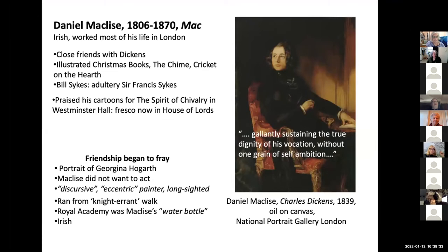Daniel Maclise, speaking of a friend who was wronged by Dickens. He was an Irish artist. He was 6 years older than Dickens, and he joked to be the younger, and Dickens referred to him as Mac. They met in 1838 when he was already a successful historical and literary painter and a full member of the Royal Academy.